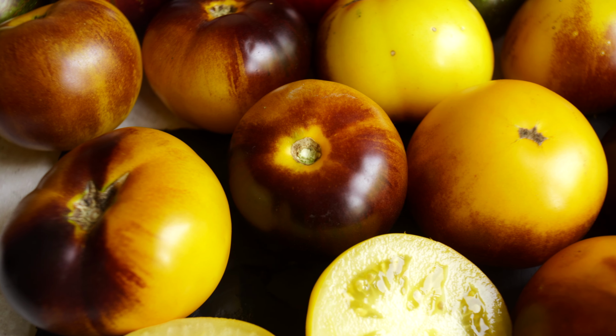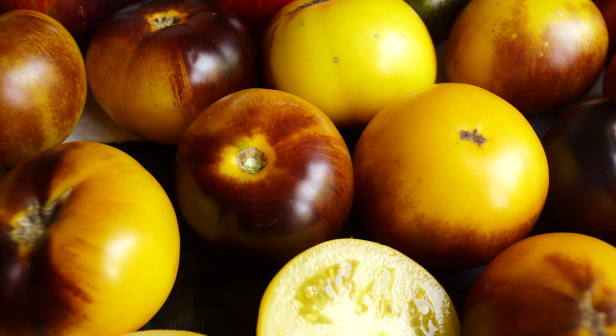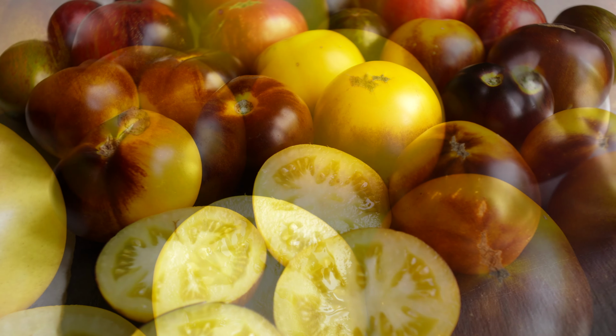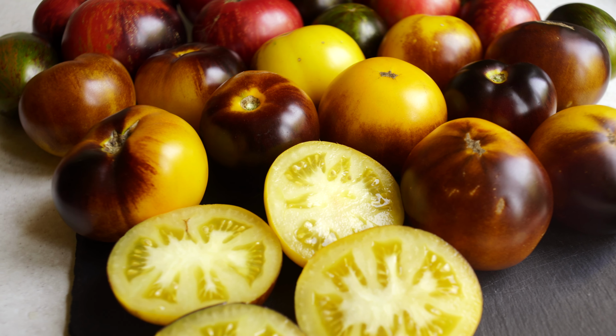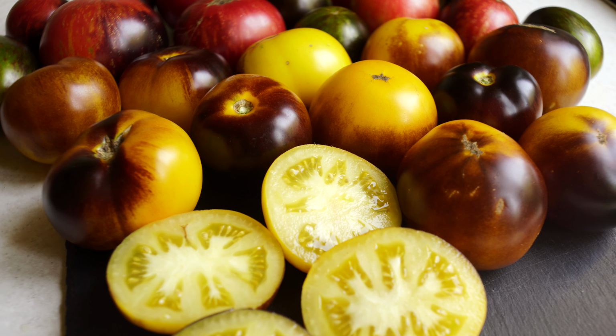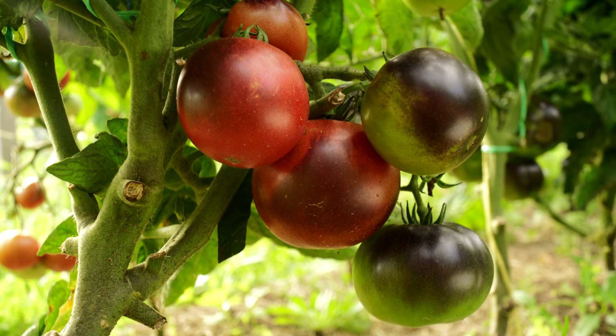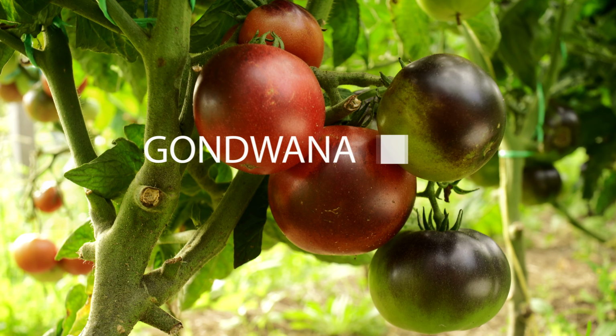The variety made the most pleasant surprise, and in my opinion, Gondwana Moon is a very tasty tomato with an excellent balanced flavor, and its high yield is just an extra bonus. Next, I want to show you another exciting variety called Gondwana Rose.